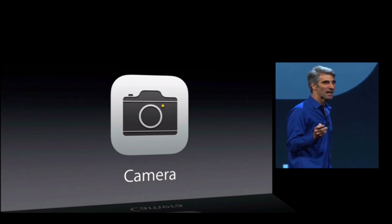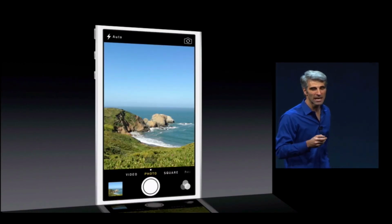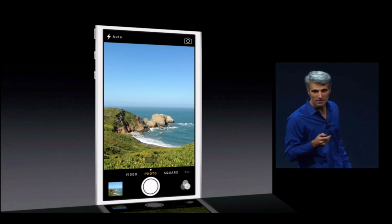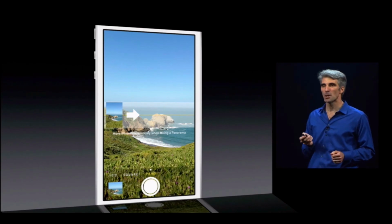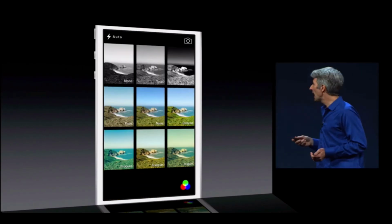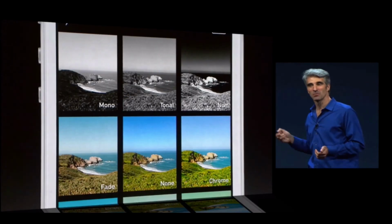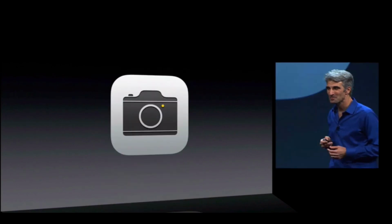So now, your camera in iOS 7 is 4 cameras in one. You can just swipe from your video camera to your photo camera, to your square cropped camera, to your pano camera. And when you're taking stills, you now have access to live photo filters, from some gorgeous black and whites to some classic color filters as well.